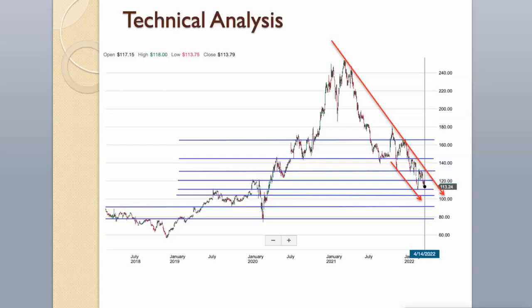Support levels are around $111 and $103. Next support levels are around $91.50 and $79. Resistance levels are around $120 and $131. Next resistance levels are around $144 and $166.